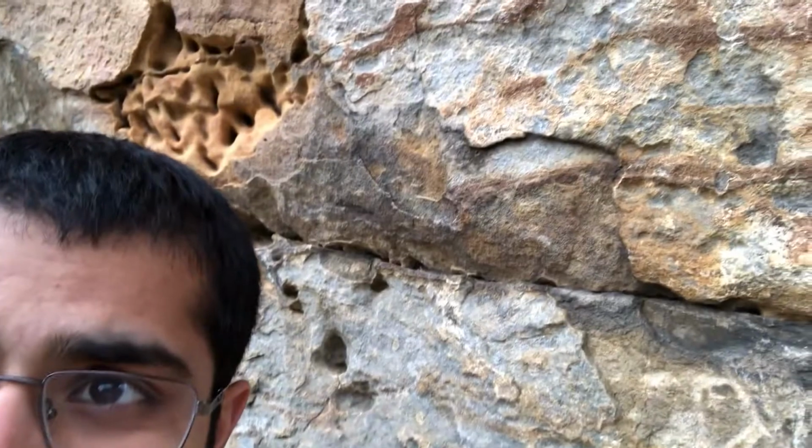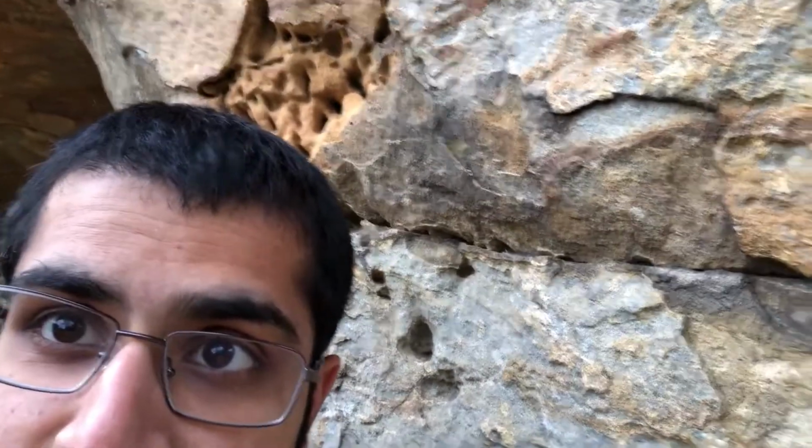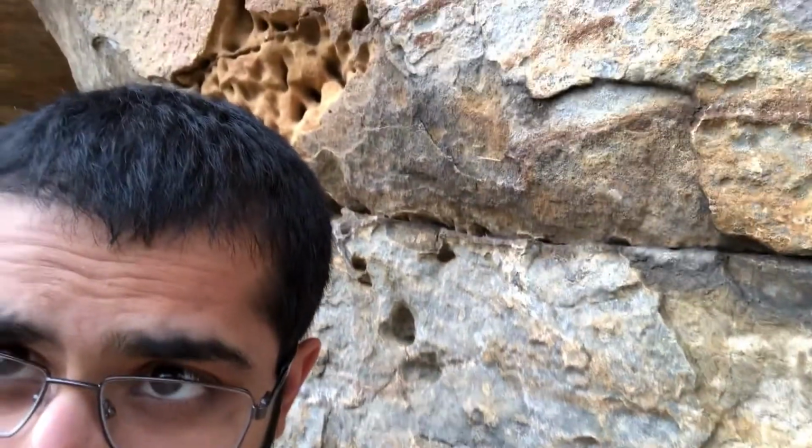When you have an entire landscape that's like this, we call it karst. And karst has lots of caves and sinkholes and all kinds of stuff that make it really fun to drive in, but also create a lot of homes for small mammals and bats and other things that need to burrow in small holes like this.